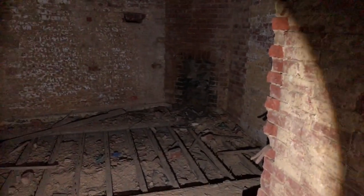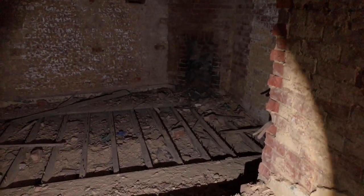Oh wow, look at this though. They've actually pulled down half the wall in here. Fireplace. Is it me, or does it feel like it's sloping? Yeah, it does a bit, doesn't it? Actually, feels like it's going towards it. Yeah, it does. There's a fireplace in the corner. Like a party in here, isn't it? Oh, yeah.